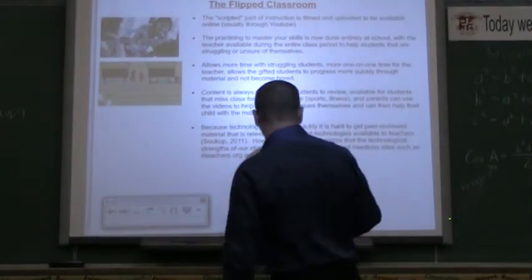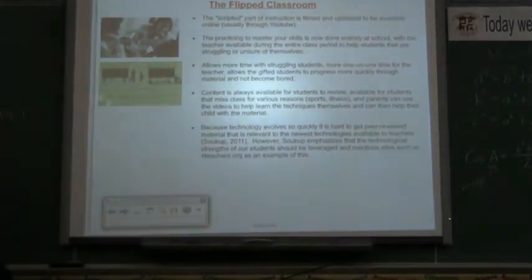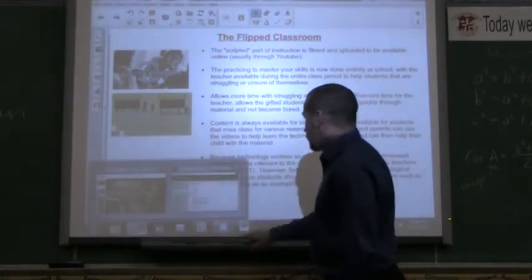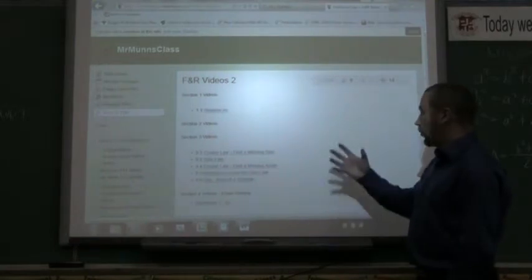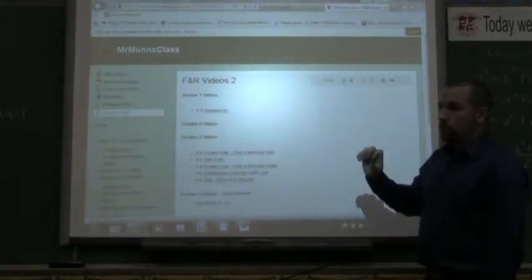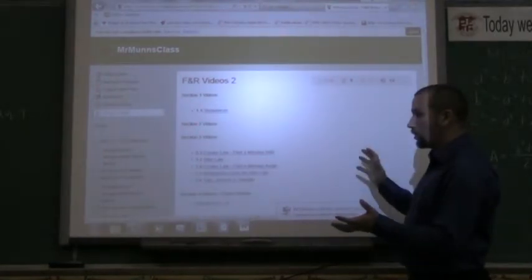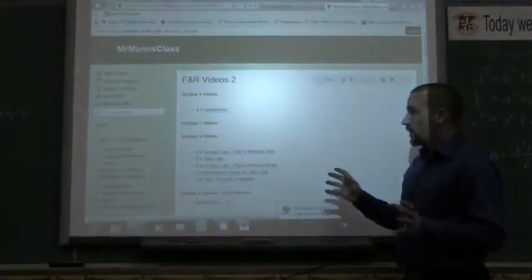So we'll escape out of this. And this is the way I set mine up. I did it with a Wikispace. The reason I used a Wikispace is I wanted to quickly be able to have my content available online. I didn't want to have to spend a bunch of time setting up and making a website.